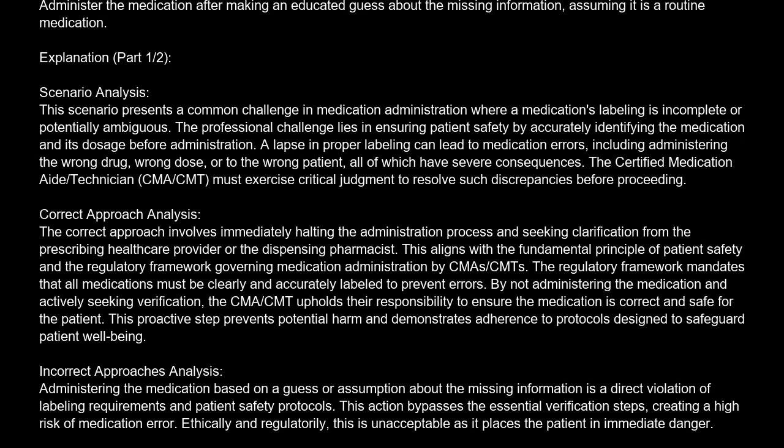or the dispensing pharmacist. This aligns with the fundamental principle of patient safety and the regulatory framework governing medication administration by CMA/CMTs. The regulatory framework mandates that all medications must be clearly and accurately labeled to prevent errors. By not administering the medication and actively seeking verification, the CMA/CMT upholds their responsibility to ensure the medication is correct and safe for the patient. This proactive step prevents potential harm and demonstrates adherence to protocols designed to safeguard patient well-being.